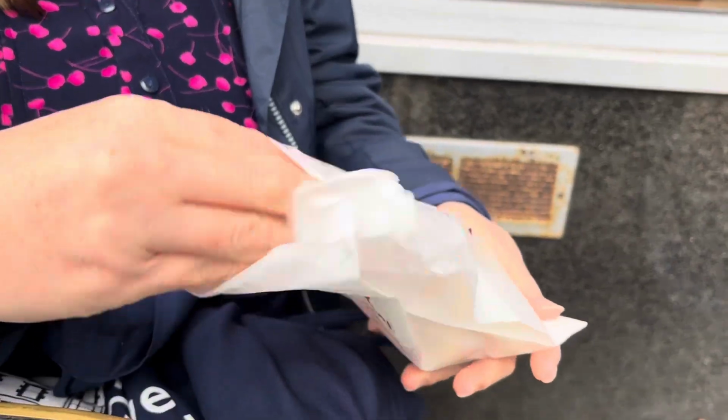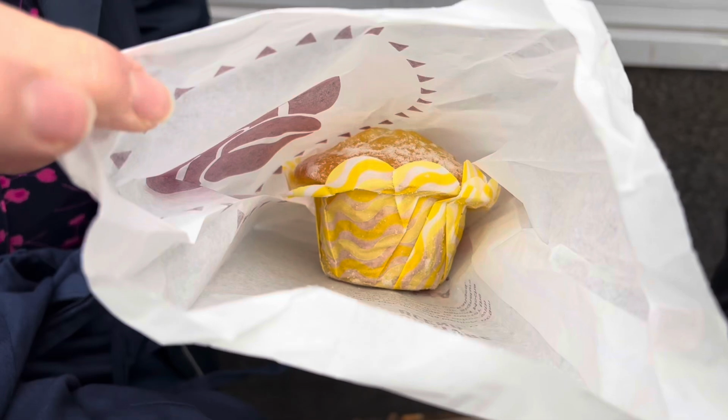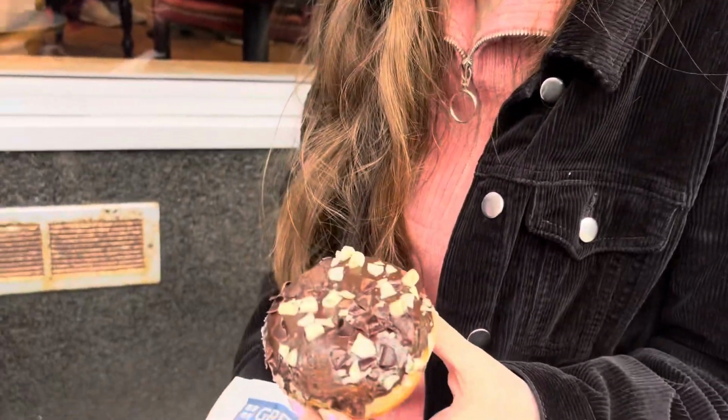She chose the lemon muffin. Well, there we go. So what do you think? Good. So far we're getting two free sweet treats, free coffee, but we've got another free coffee to get in a minute as well.